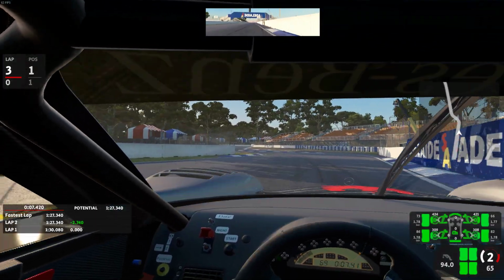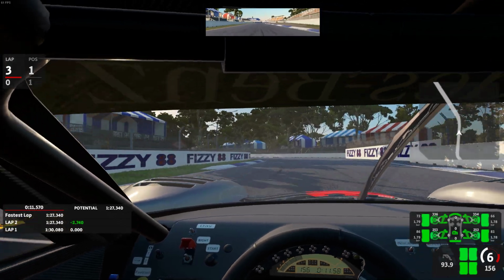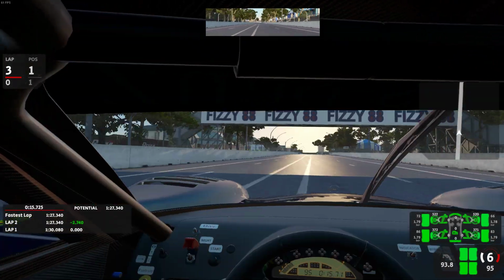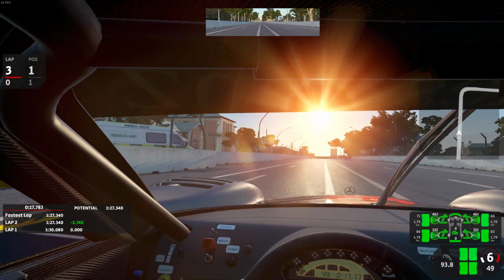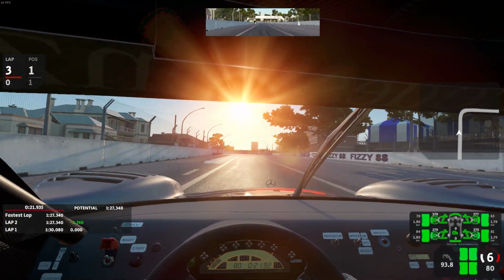Well, we'll talk about it next time through. As I said earlier, it feels like we've got a big tailwind here, so my braking point's like back here. You just don't want to be late on this entry.